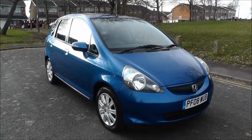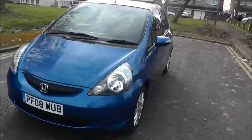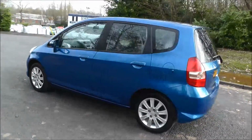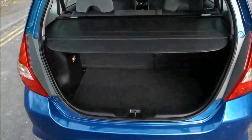Here we have a Honda Jazz 1.4i-DSi SE 5-door hatchback. It's finished in vivid blue and was registered in 2008, an 08 plate. This vehicle has covered 51,409 miles, has a 5-speed manual gearbox, and the road tax for 12 months costs £125.